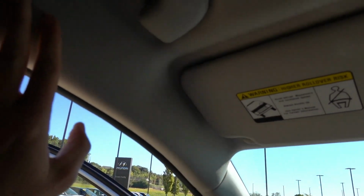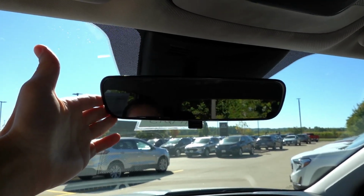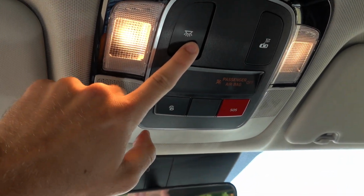Coming up to the headliner, you will find the light gray headliner, vanity illumination, manual dimming rear view mirror. The auto dimming does come in the Convenience package. Blue Link, SOS emergency button, incandescent interior illumination.